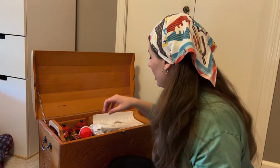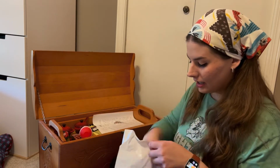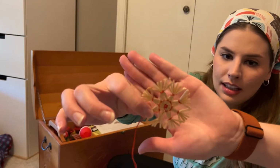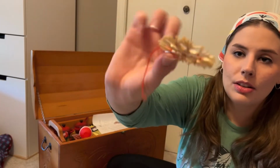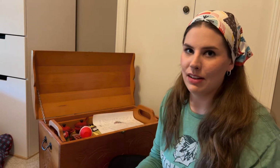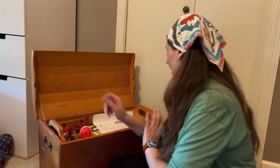So I've got some fall decor. These are a pack of Scandinavian ornaments that I'll be able to put on my Christmas tree this year. They're these, hopefully you can kind of see, I don't know, these straw kind. So there's a little bag of those. They need to go in with my Christmas stuff and I just haven't done it yet. I have bins of separate Christmas decor that those will eventually join.